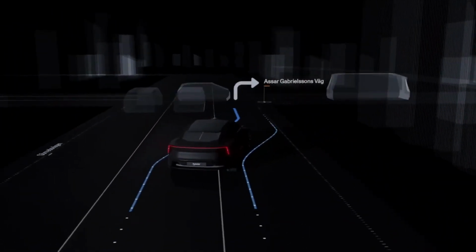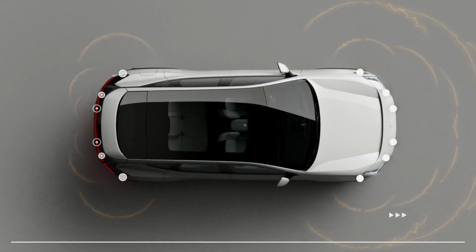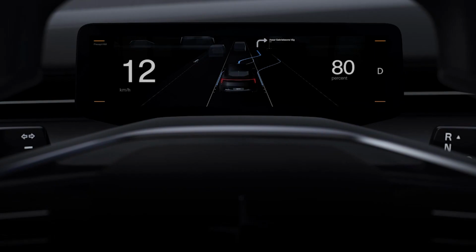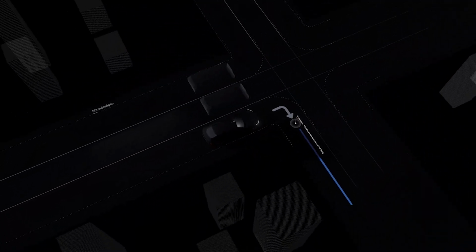And that LiDAR thingamajig on the roofline of the Precept? Well, it's going to be in the Polestar 3 too, and now in the 5. It's going to make the car smarter and safer on the road, moving towards self-driving.